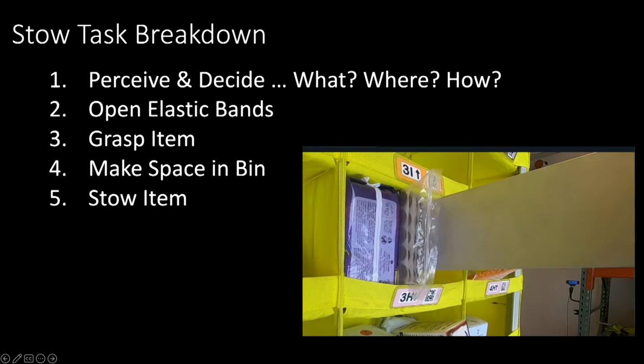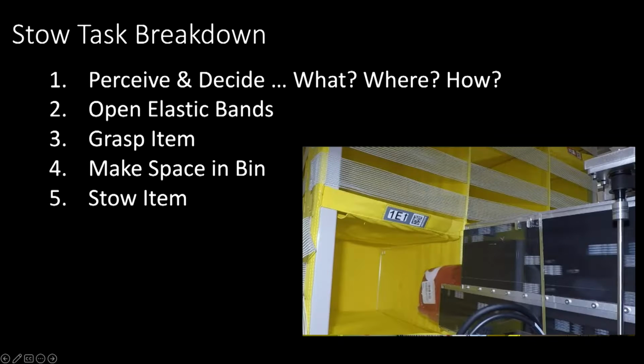To make space in the bin, we have another simplification on the hardware side. We use a piece of sheet metal. We call it a bin manipulator or a blade, and we use that to push items or rotate items. But we're not trying to do very complex things. We're trying to use a simple piece of hardware that's going to be reliable, day in, day out for 7 years.